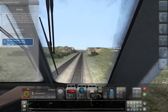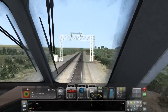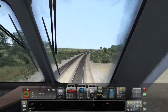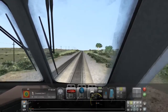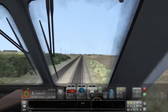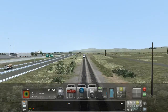I have no idea if that's going to be on time or not. Looks like we're going to be on time. A little less than 7 miles away. We're cruising at a nice 87 miles per hour. Our track is all clear. Just a nice trip right now. Nice Southern California day. Let's do one more cinematic cam before thinking about slowing down.